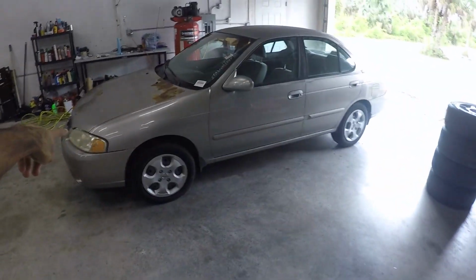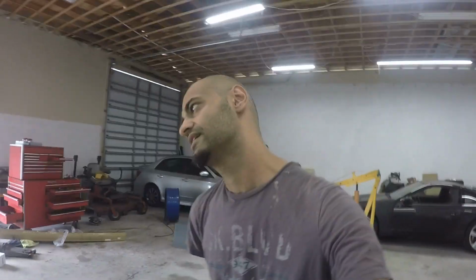So, you guys may be wondering what the hell this Sentra is doing over here. Well, with this whole coronavirus thing going on, a lot of the auctions are closed or they're online only auctions. So I was bidding on a bunch of cars. I'm being very cautious with what I buy because I don't know what's going to happen with the economy, how the car prices are, so generally staying off big purchases. So you try to find steals or anything like that.